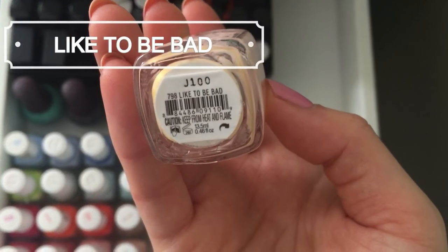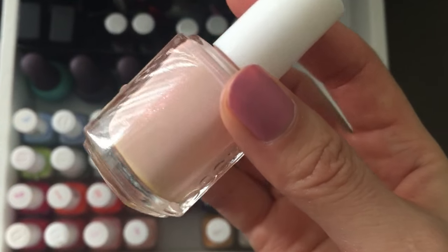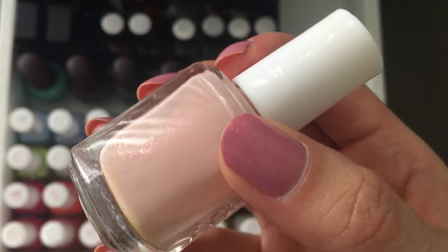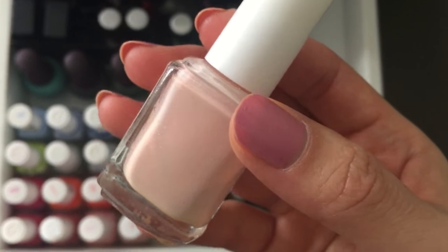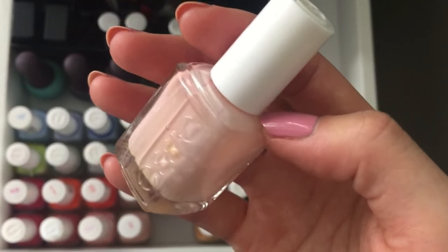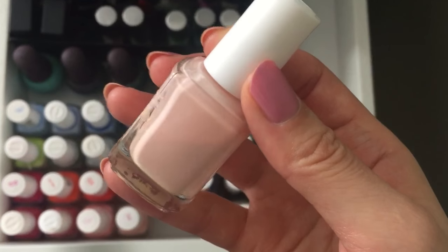This is Like to Be Bad. I think this came from a bridal collection a few years back, and it's a pink shade with a little bit of a darker pink shimmer going through it. It's a little bit on the sheer side, so you probably would have to use like 3 coats, but I think it's still a very pretty bridal shade or nude.